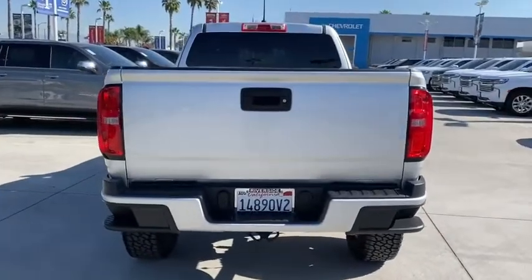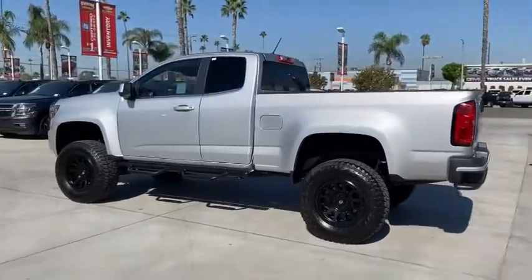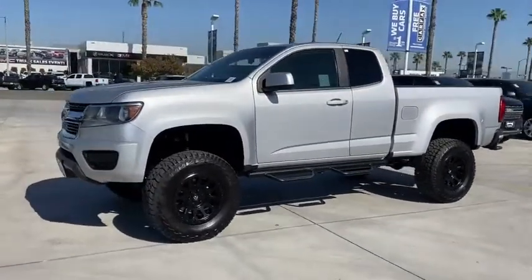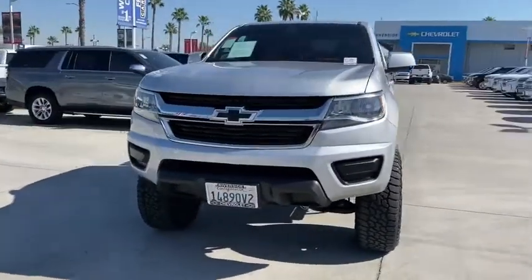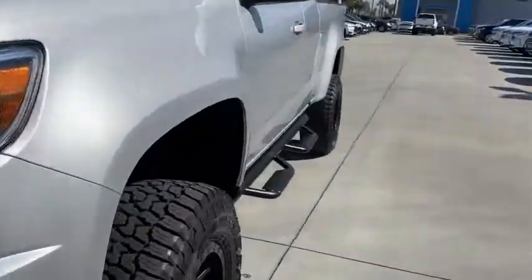Traction control, backup camera, dual airbags, power steering, four-wheel disc brakes, power windows, trip computer, electronic stability control, tachometer, power driver's seat, cloth seat trim, tilt steering wheel, front bucket seats, passenger vanity mirror, body color door handles, tinted glass, radio data system, low tire pressure warning, front wheel independent suspension.